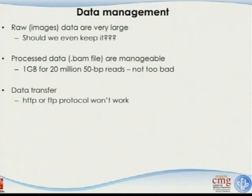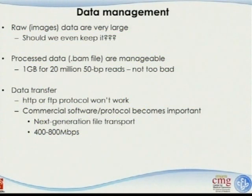And for data transfer, if you think data storage is such a big issue, data transfer is impossible, right? If we do some experiment and send the samples to Beijing Genome Institute, which is across the world, and you want to transfer that data back through the internet, that's a lot of bandwidth. HTTP and FTP protocols won't work anymore. Some advanced computer technology companies have developed commercial software, so the protocol becomes important. There's a protocol for next generation file transport, and this is the speed they get when you transfer data over long distance. So far, the best technology we are using is a hard drive. Put the data into a hard drive and FedEx it to us. It only takes overnight. It's very secure and very fast.